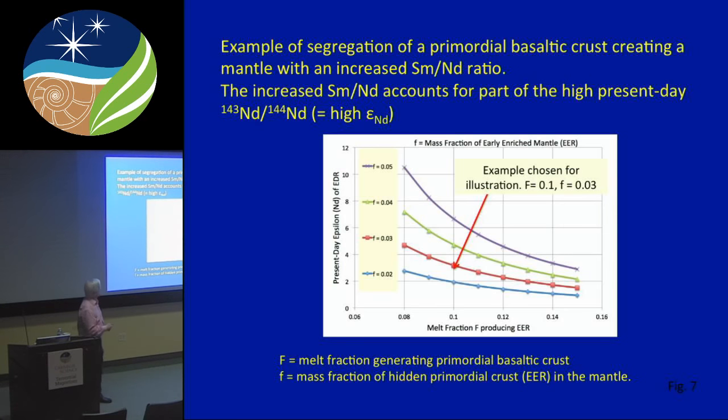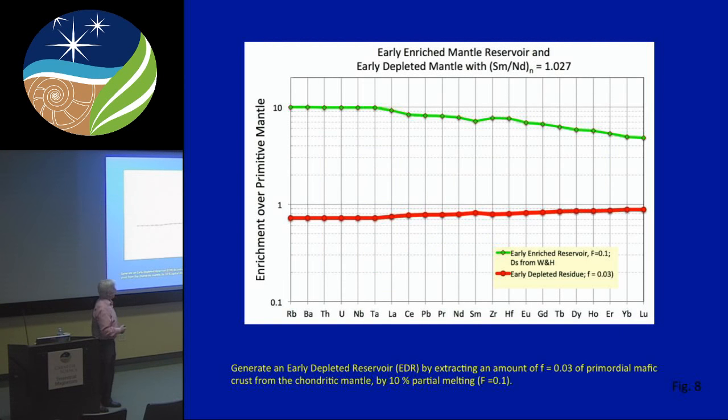And then what do we get? I calculate the compositions from that early melt, using somebody's partition coefficient. I think this is Workman and Hart's partition coefficient. Every time you make a calculation, you have to make up your mind what kind of partition coefficients you use. And then you get a different answer. As I said, I'll give you an example. So the most highly incompatible elements are enriched by a factor of 10. When your melt fraction is 10%, that stands to reason, and it goes down a little bit. And the depleted reservoir is slightly depleted.